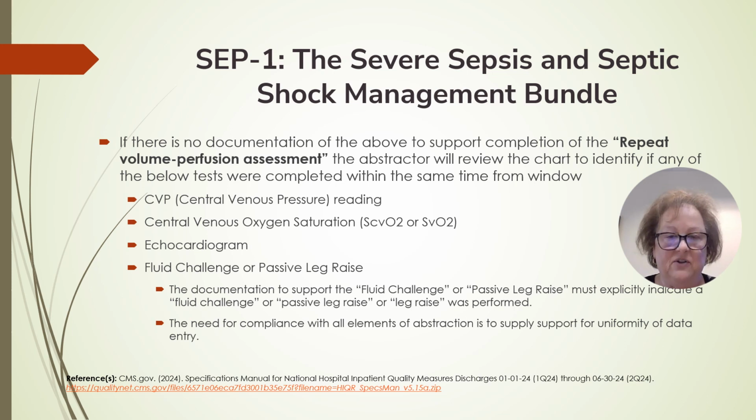So if there's no documentation by the provider about the repeat volume perfusion assessment being completed, then the abstractor needs to go to the 8 elements that were identified on the previous slide and locate where 5 of those 8 elements were documented within the window. Now, there's a third option: if those were not done, or in place of them, if any of these 4 tests were completed, then that will qualify for the repeat volume perfusion assessment.